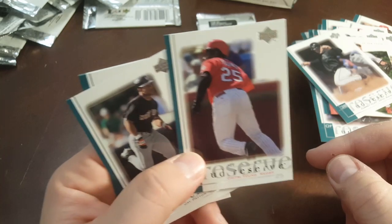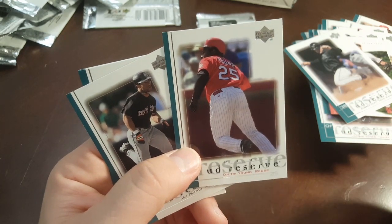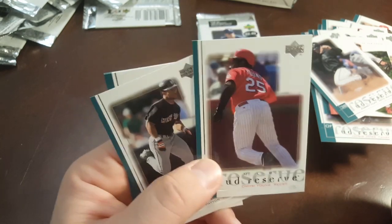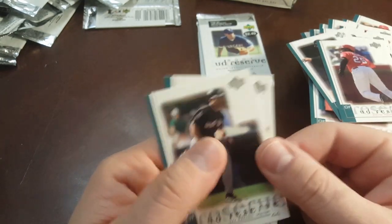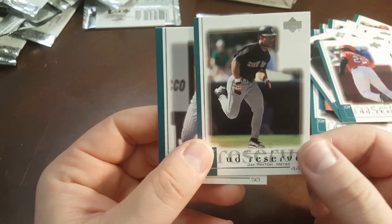Dimitri Young had one of the best baseball collections. He had a collection of Hall of Fame rookies, all PSA 10s. So he had it for a while, then he ended up selling it off. But look into that. That was really interesting.